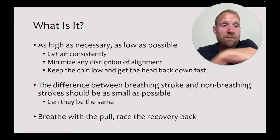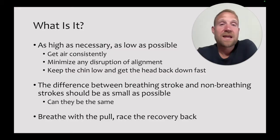Another great way to think about it is trying to minimize the difference between the breathing stroke and the non-breathing stroke. The non-breathing stroke is going to be pretty level. Can they maintain that same level position in the water even when they add the breath? That's the goal. They want to be as close as they can, and the closer they can get, the better the breath.